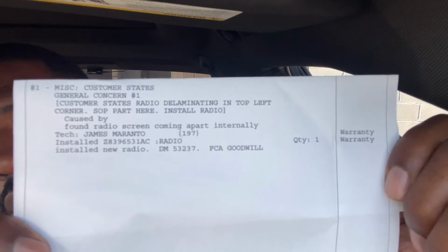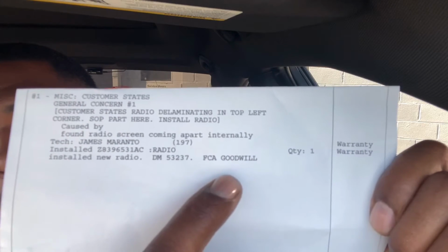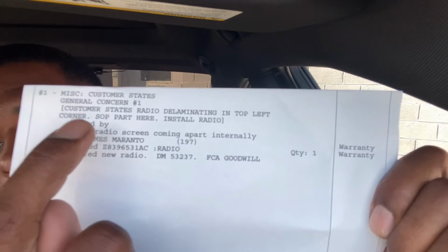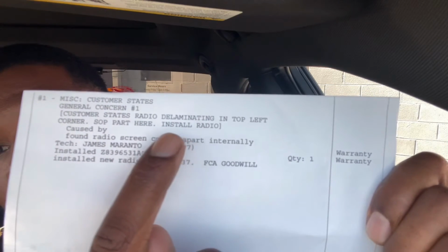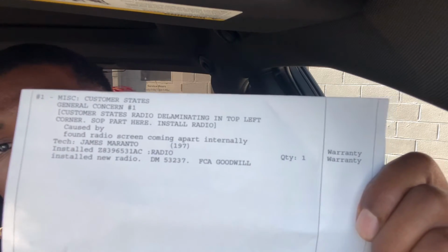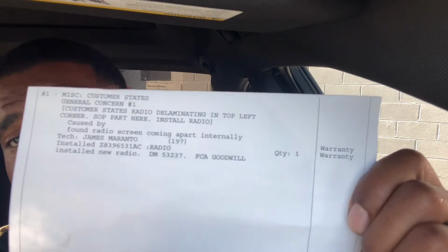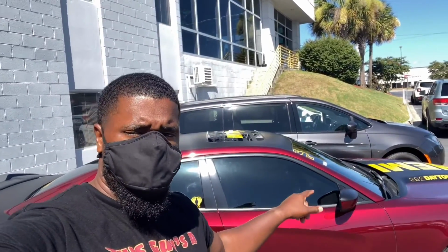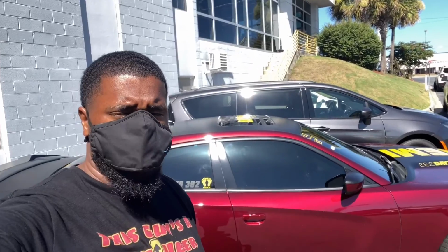Right here, as you can see, it says Goodwill warranty, and then right here it says customer states radio delamination, top left, and that's what they told me it was, so they just put it down as that. But that's what it is, delamination. And it was completely free. The switch out for the Uconnect was only an hour and a half, so they did change it.